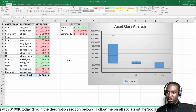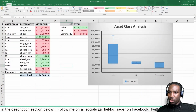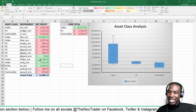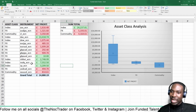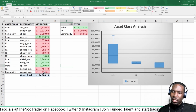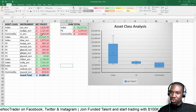And for the instruments, no surprise there, the DAX I was the most successful with, and close second was the Nasdaq, third was the S&P 500, fourth was the Nikkei, and fifth was GBP/USD, where I made a measly £10. But straight away you can see that when it came to FX and commodities, I wasn't doing too well. I can understand the commodities one because I took a punt on gold and that didn't really work out for me, and crude oil as well.